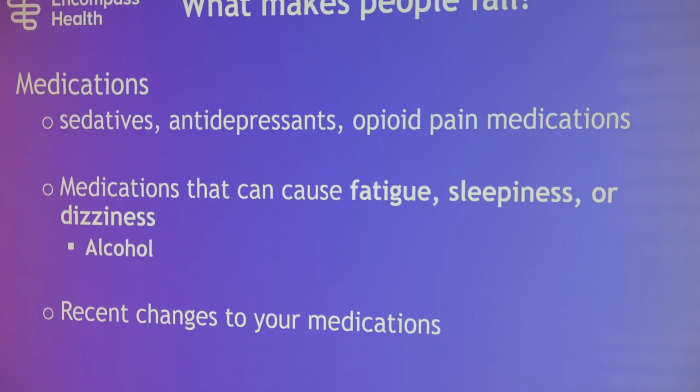Lastly, changes to your medications. There is an increased risk of falls with those. So making sure if you do have a change in medications, you're really monitoring how you feel, and you let your doctor know if you're experiencing any of that sleepiness, dizziness, or fatigue that's keeping you from being safe to do the things you need to do.